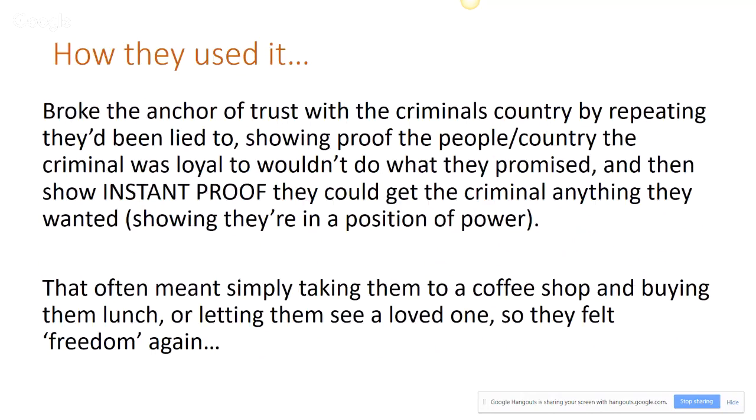So they would break the anchor of trust with, let's say that the criminal was from, I don't know, I'm going to try not to offend anybody, Washington State, okay? Let's say Washington State was a country, and they want to break the anchor of trust with that criminal from Washington State. They would repeat over and over again about how they've been lied to by Washington State government and by their covert ops team, or by the other terrorists. They would show proof that the people in the country the criminal was loyal to wouldn't do what they promised.